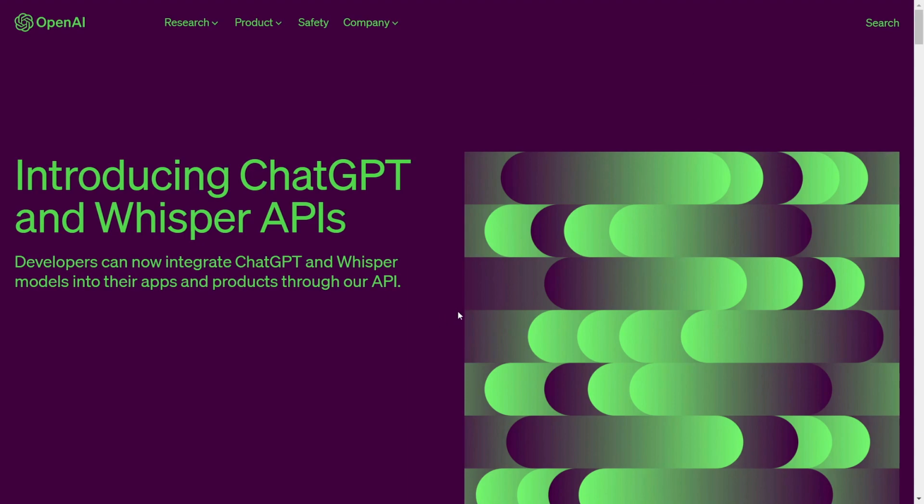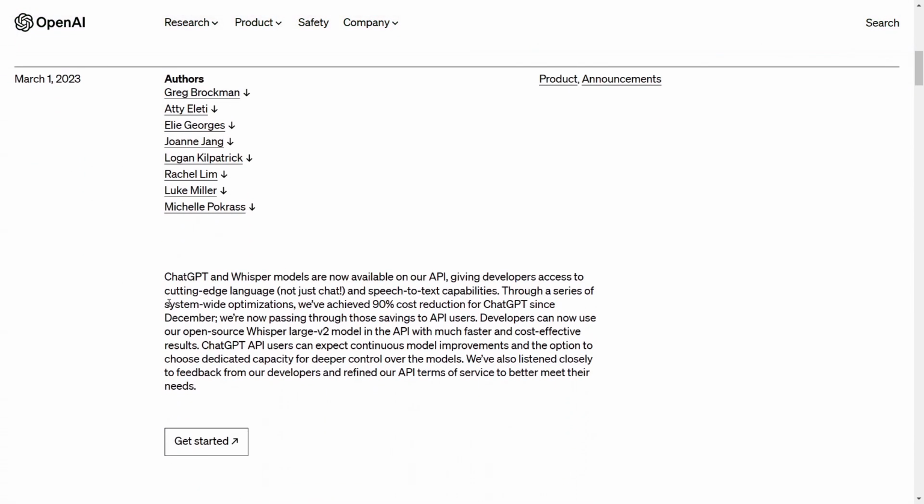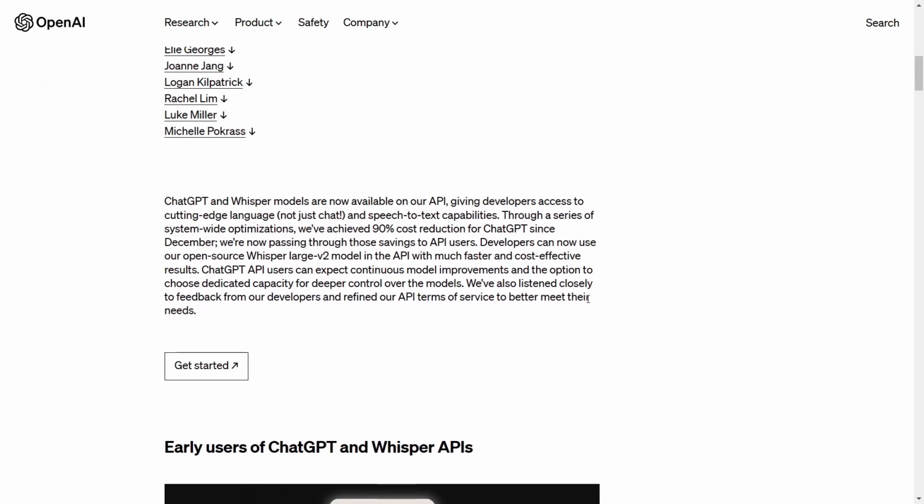OpenAI has also already tested their version with bigger businesses, and I want to show you examples of where the APIs of Whisper and ChatGPT were already included, tested and used. The first article says ChatGPT and Whisper models are now available on our API, giving developers access to cutting-edge language, not just chat, and speech-to-text capabilities. Through a series of system-wide optimizations, we achieved a 90% cost reduction for ChatGPT since December. This is definitely really nice to hear. They cut the cost down to $0.002 per 1,000 tokens for the ChatGPT API, which is 10 times cheaper than before. It's really nice to see such a cost-effective result.